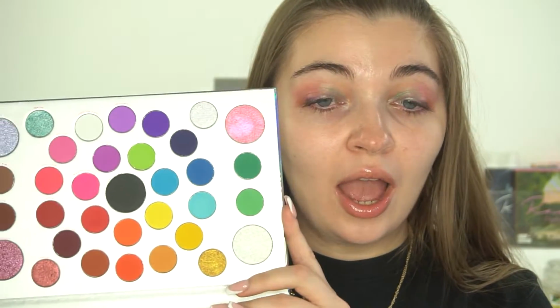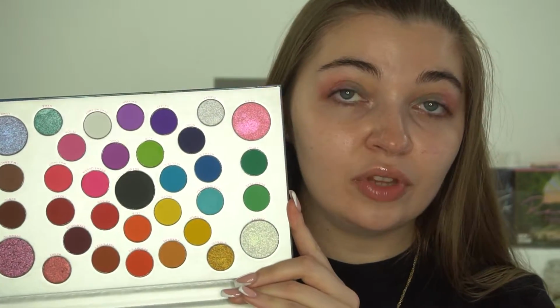I like how there's more mattes than shimmers, to be honest with you. And I also like how there's an array of shades. Like you got your blues, you got your greens, you got yellows, you got purple, pink, red. You've got actually some neutral shades in here as well. So you can definitely create a more neutral look if you wanted to, or you can definitely go all out and go colourful. So yeah, I'm excited.